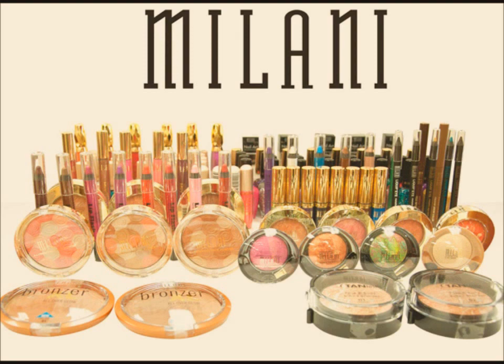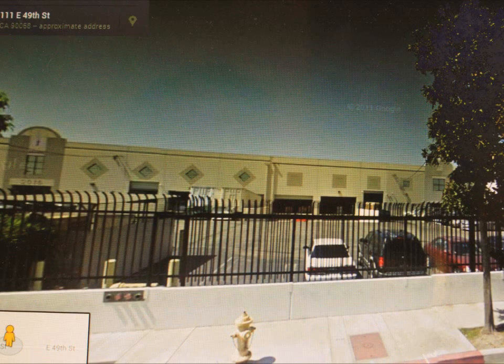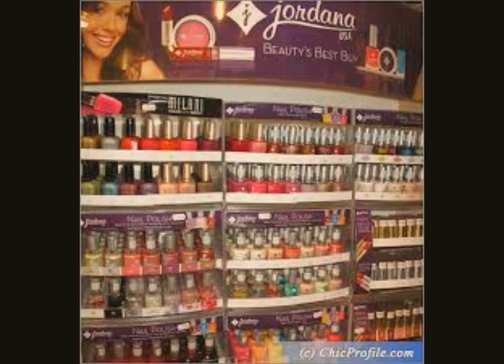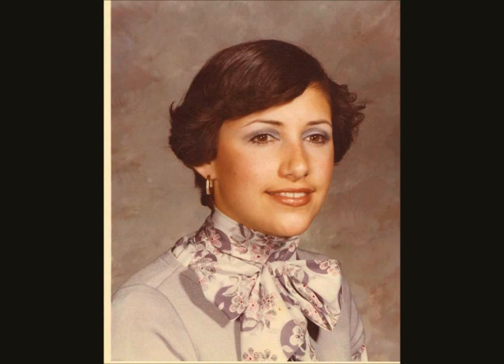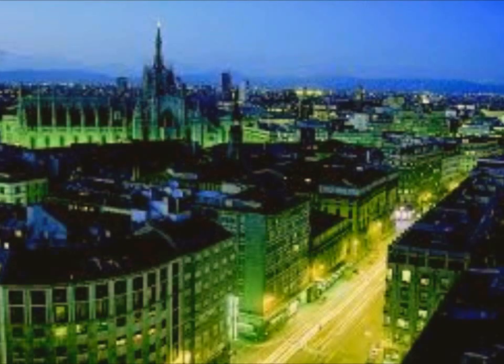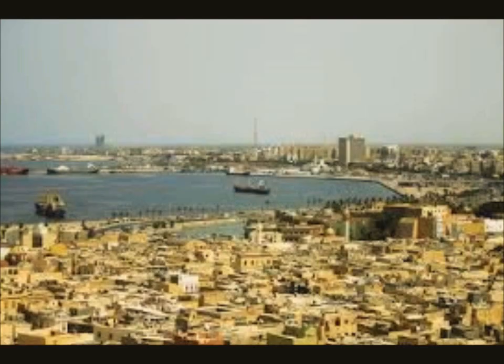The Milani story actually begins with this company, Jordana Cosmetics. Jordana opened its doors 27 years ago in Vernon, California. CEO Ralph Bijou and his family owned the business, and he wanted to produce high-quality cosmetics for low prices. In 2001, with the success of Jordana sales, Ralph and the president of Jordana, Lori Mink, were inspired by the fashion-forward city of Milan in Italy to create a bold and edgy line of cosmetics. The name Milani is a tribute to that city. I'm not sure, however, if Jordana is a tribute to Jordan.